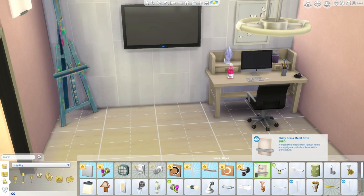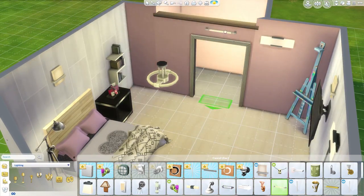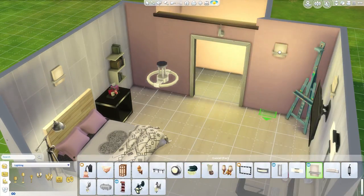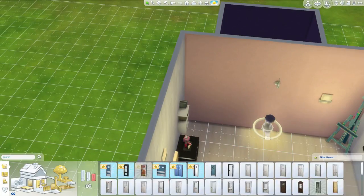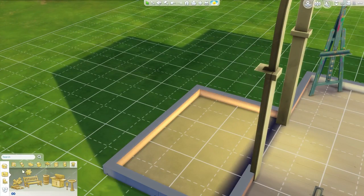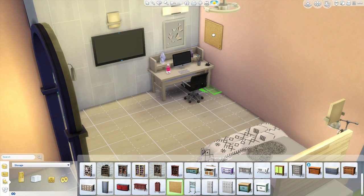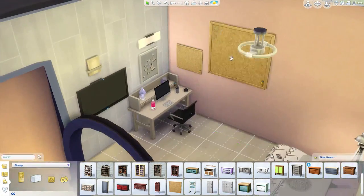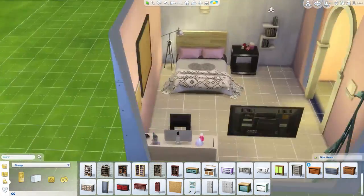So here I'm just adding some lighting, and I went ahead and made the walls a little bigger, but you guys can bring it back down to any size you want. I just thought that it looked classier that way. So I was thinking maybe I could do kind of like a two clipboard, one bigger, one smaller kind of thing, but it ended up looking really weird, and I preferred putting kind of like a mirror on there.